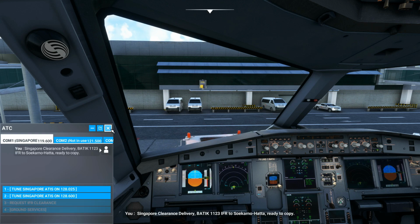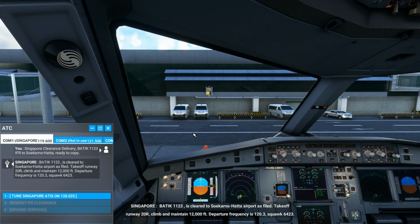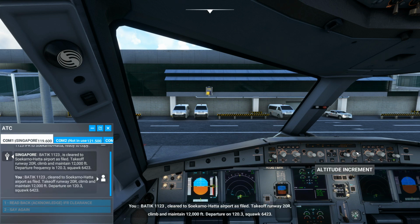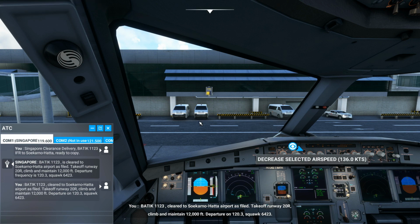Singapore clearance delivery, Batik 1123, IFR to Soekarno Hatta, ready to copy. Batik 1123 is cleared to Soekarno Hatta Airport as filed. Take off runway 20 right, climb and maintain 12,000 feet. Departure frequency is 120.3, squawk 6423. Batik 1123 cleared to Soekarno Hatta Airport as filed. Take off runway 20 right, climb and maintain 12,000 feet. Departure on 120.3, squawk 6423.